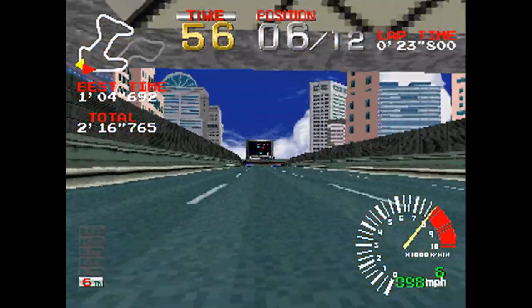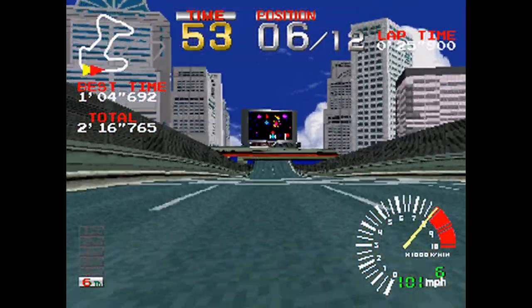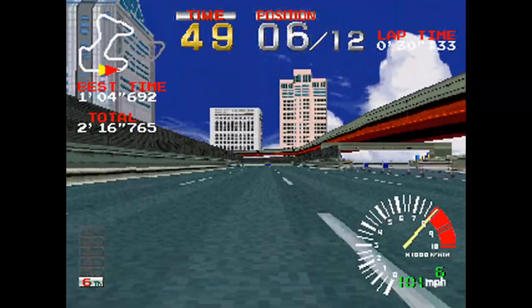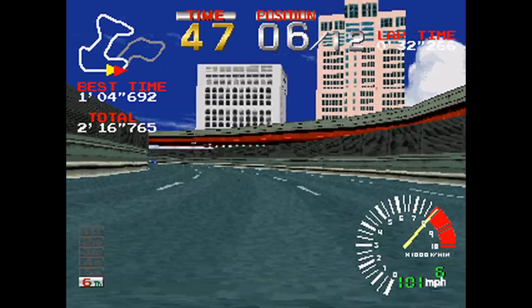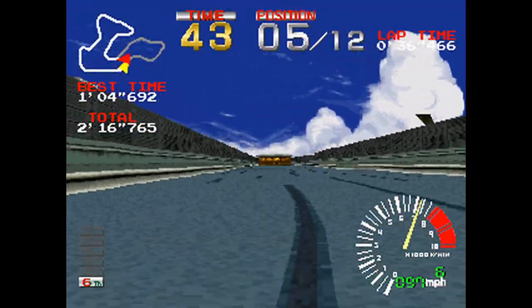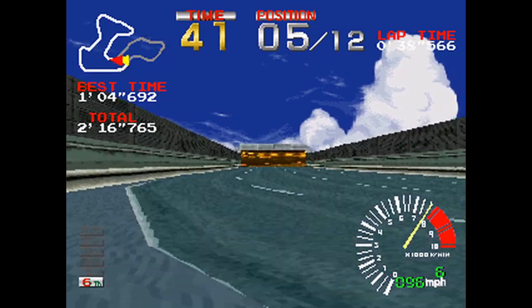So the premise is simple. You'll do your laps, two for the beginner mode, three for every other mode. You'll finish the race, and then you'll get a little winner's badge over that race. You can still play the race again, but it just highlights the fact that you've beaten that race. You don't have to go back.